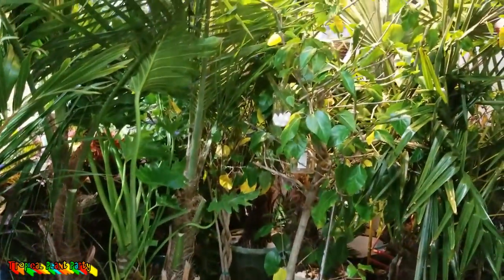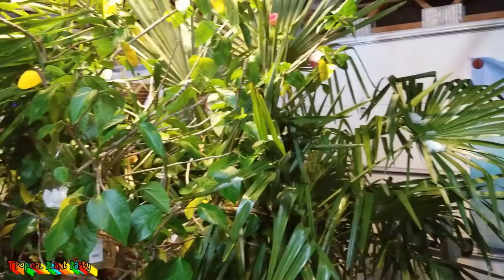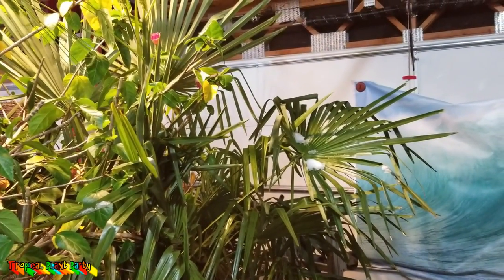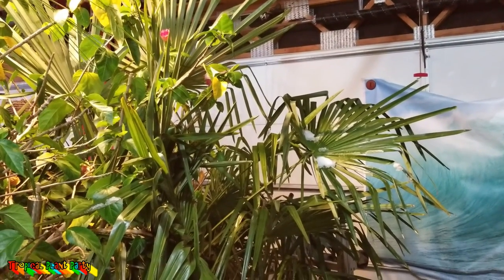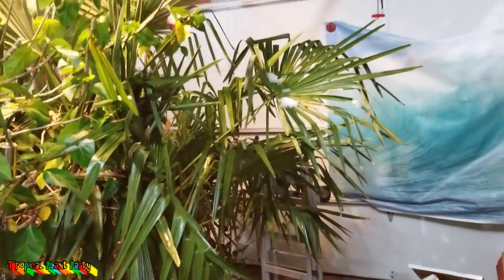I did have one plant I couldn't bring in that I really wanted to, and it's my red oleander. I've had it for a few years. It's gotten very large, but the pot's frozen to the ground. I cannot get it up. Surprisingly, it still looks okay. So I'm hoping tomorrow it'll be sunny. It's supposed to be. And then I'll have better luck with it. We'll see.